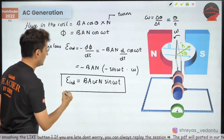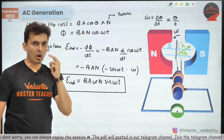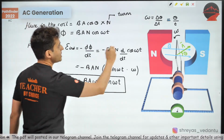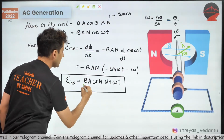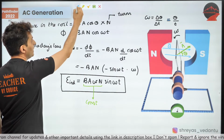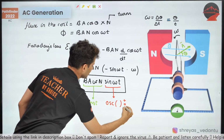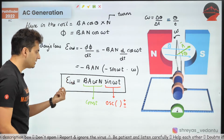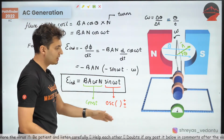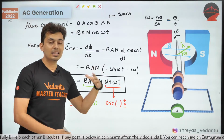So this is a very important formula, and you should remember it. This is the voltage which is generated across the two terminals of that rotating coil. Now, here is the logic. See this BAN omega, this is a constant. Sine omega t is an oscillating term. It sometimes becomes positive, it becomes 0, it becomes negative. So this value on the LHS, a constant into a variable term, as sine varies, plus, 0, minus, 0, plus, minus, 0. It keeps on oscillating. So this value also will become plus, 0, minus, again 0, plus, 0, minus. It keeps on changing.